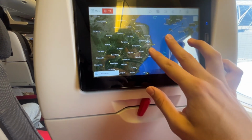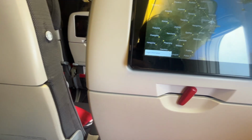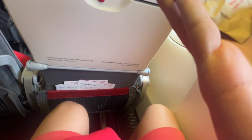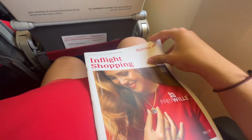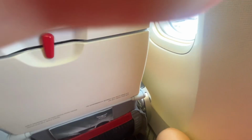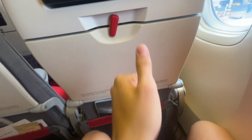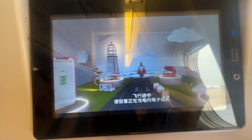The in-flight map was kind of a letdown because you can't really explore the world with this. It's like one of those maps where you can't even explore. Okay, we were of course offered earbuds and also stuff for in-flight shopping, which I don't really care about too much, but for some of you who do care about that, it's neat. The tray table was non-foldable, which was kind of a letdown. You could only open it like this. You couldn't just fold it in half. And this is our safety video.